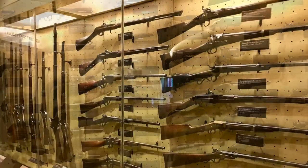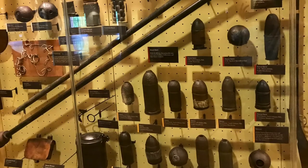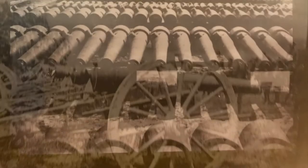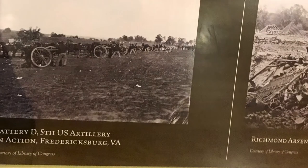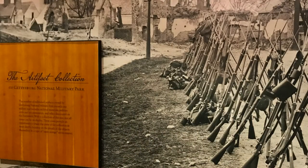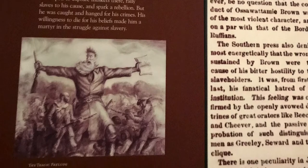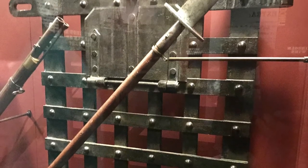Handguns. Rifles and long guns of all description. Artillery shells and accessories. Historical photographs. This is the cell door from the Charleston, Virginia jail where John Brown awaited his fate.